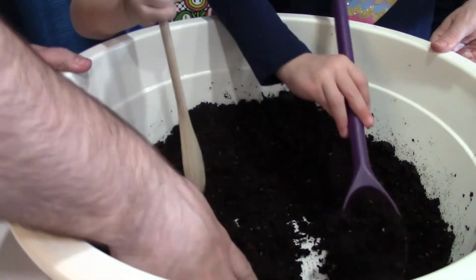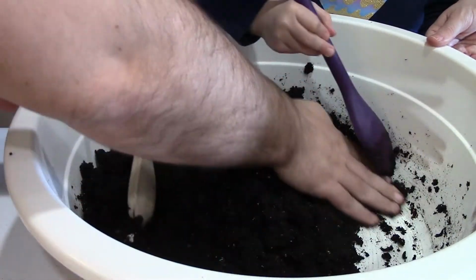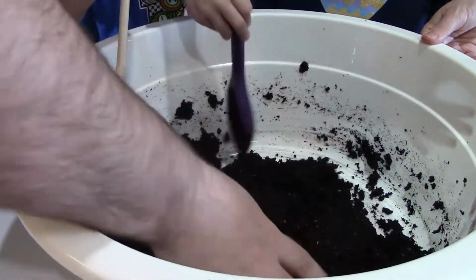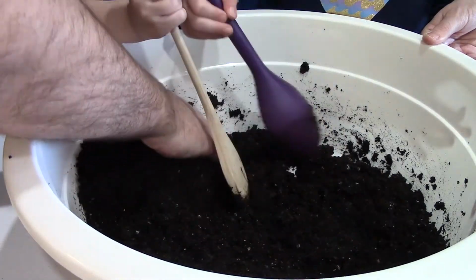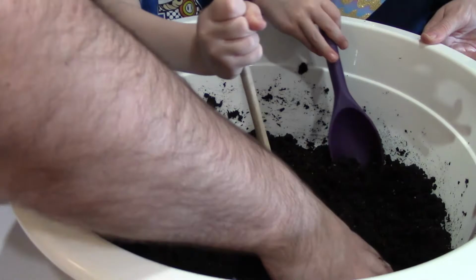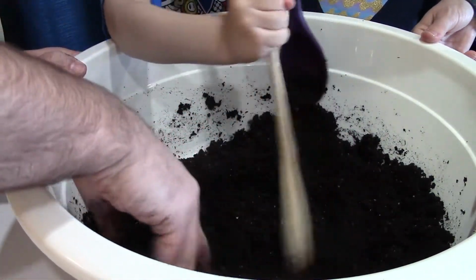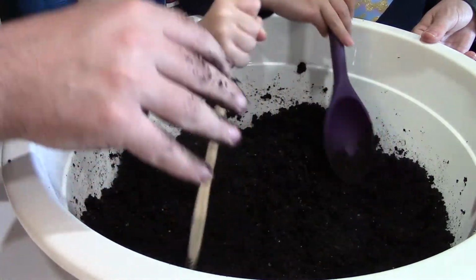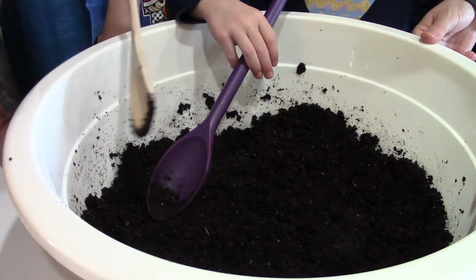So we'll just make sure everything's all incorporated into the middle. We need everything evenly moist. We're just going to enjoy that word moist today. Yeah, we love the word moist. There we are. Alright, so I think that is sufficiently moistened.